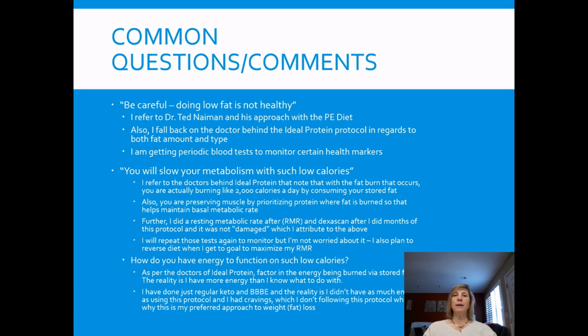Now that was diminished on BBBE, but that was replaced with a desire to have more fat. And if you're consuming more fat, like I said before, your body is going to burn the dietary fat and secondarily use the stored fat. And I'm looking to maximize the stored fat burn here. So comparatively speaking, I find this a better strategy to achieve the goals that I want at the pace that I want, using markers like my energy level, cravings, how I feel. This is the best for me for what my current goal is, and I'll continue to do this while that's the case.